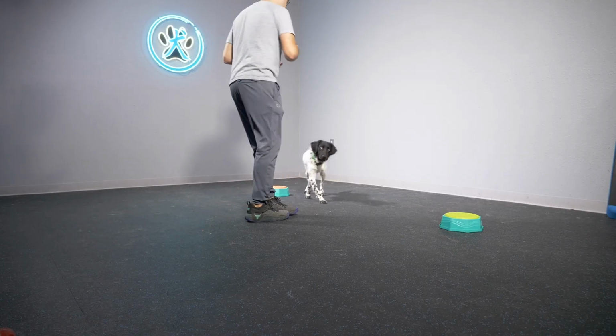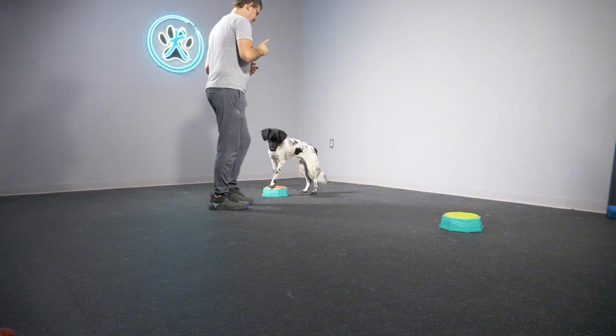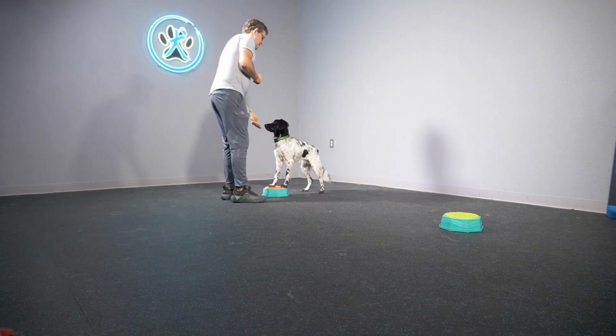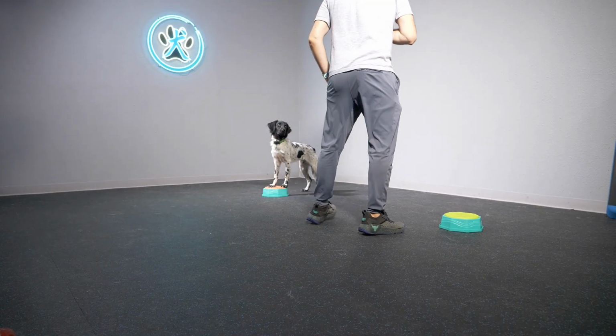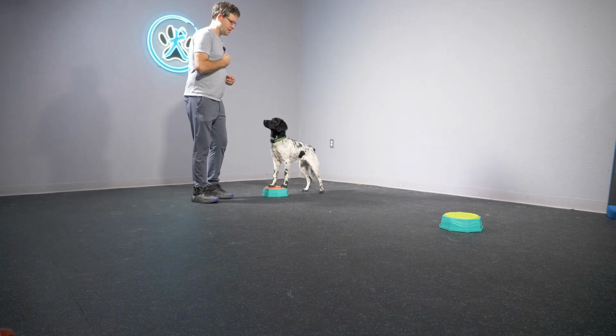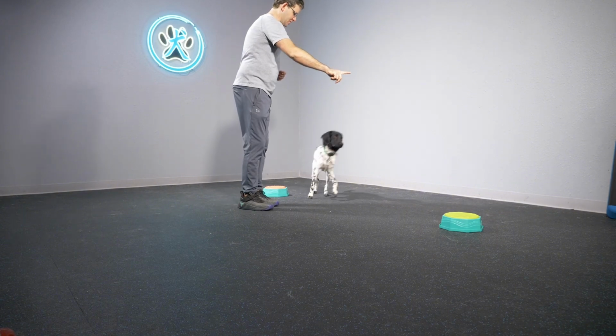Even if I'm going over here, my body movement towards that mark is not an indication for him to go to that. I'm not even going to point to that. I'm just going to walk over here. And he needs to learn to stay, even if I go there, until I say, go to mark. It's like I am on a mark.